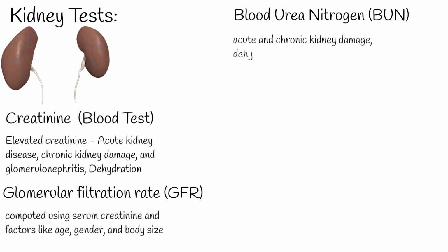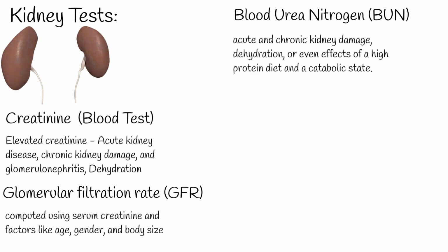As another waste product usually filtered by the kidneys, elevated levels of blood urea nitrogen can indicate kidney dysfunction, suggesting conditions like acute and chronic kidney damage, dehydration, or even effects of a high-protein diet and a catabolic state.